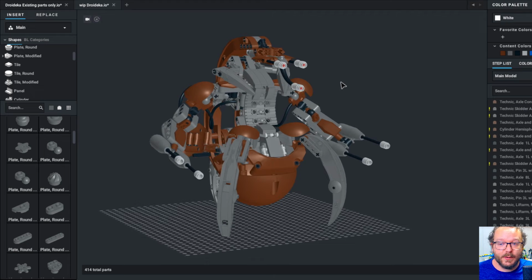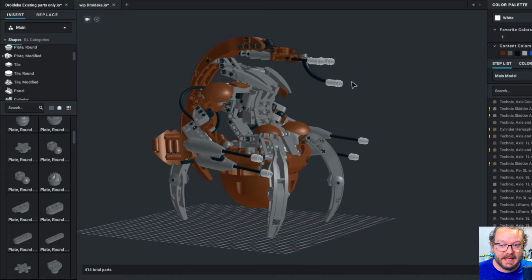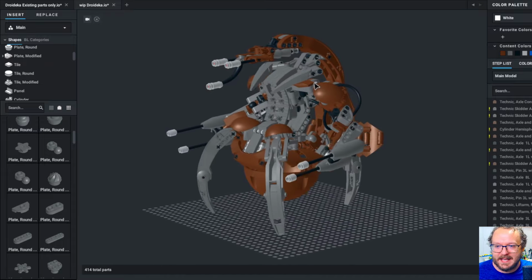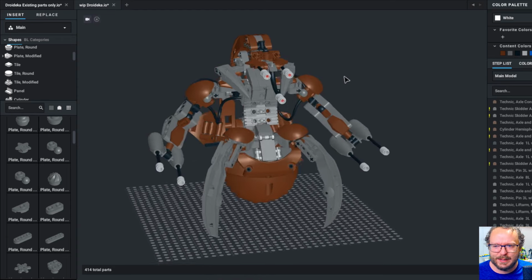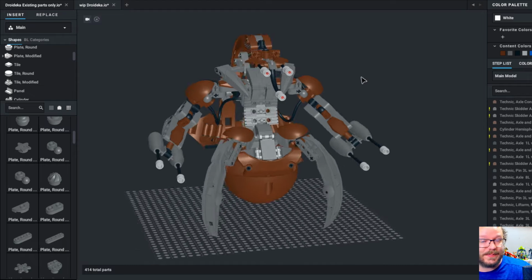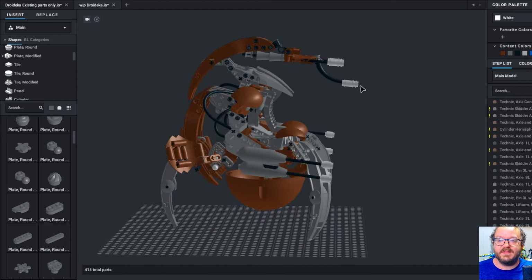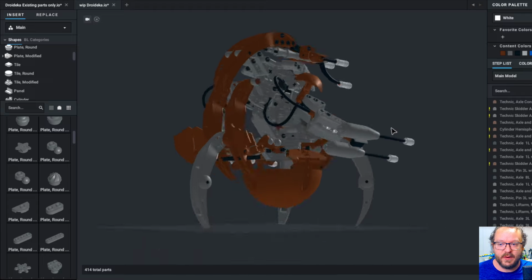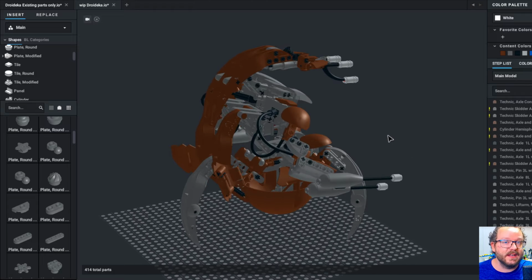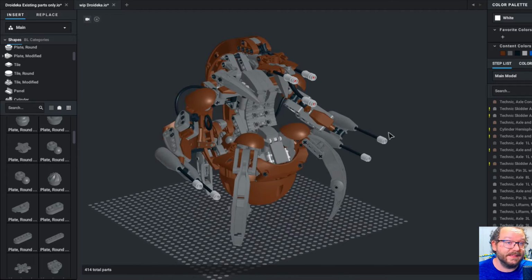It's 414 pieces as of right now, and yes, it is a little bit bulky for a Droideka, but at the same time, I don't care. It looks cool, and I'm, again, not a super Star Wars fan, so in terms of the source material, I'm just going off of images I find online, and also finding something that I think feels appropriate given what I see in front of me here. This set feels phenomenal. It feels like it could be a real thing.